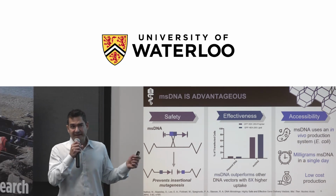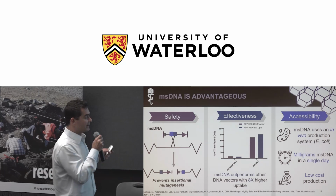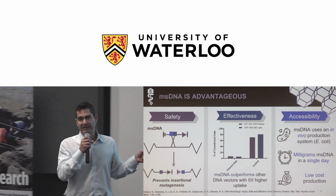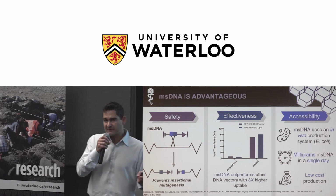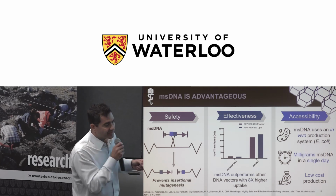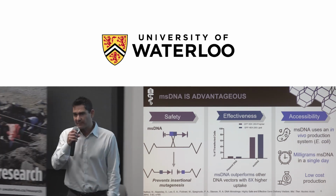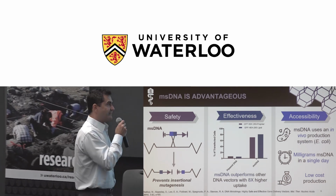So you need protection against this system, and this has killed in the past. So we do need a kill switch built into any type of vector that we have that prevents against it. Secondly, effectiveness. What we found is that we're generally about 7 to 8.5 times higher in transfection efficiency for any type of the cells that we've tested. There is more data or more research that needs to be done here, but it's a good start. So we're not compromising effectiveness.